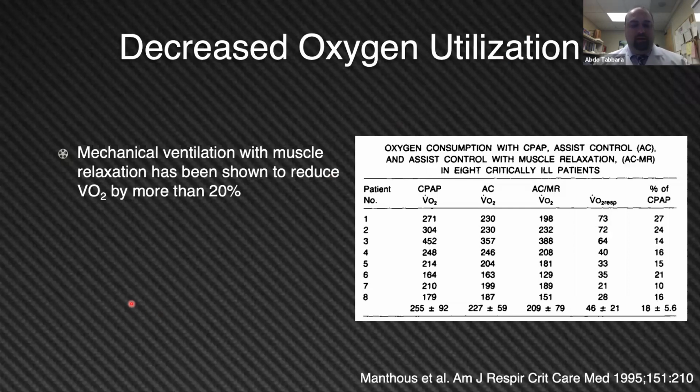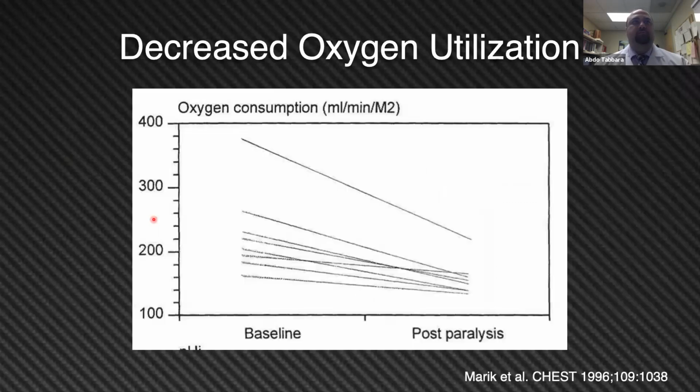So we'll go through a lot of the data that's been mentioned in the literature. First, decreased oxygen utilization. This was a prospective trial where they put 8 patients on varying modes of ventilation. They measured the oxygen utilization in patients on CPAP, on assist control ventilation, and on assist control with muscle relaxation. In all but one of the patients, going from CPAP to assist control to muscle relaxation decreased their VO2, and it's been shown to be about a 20% decrease.